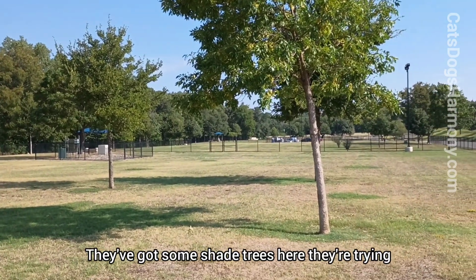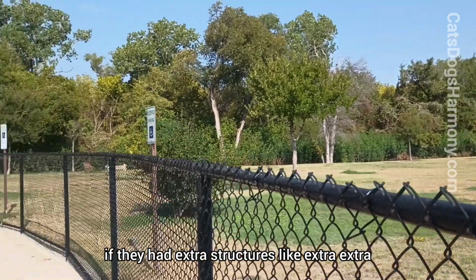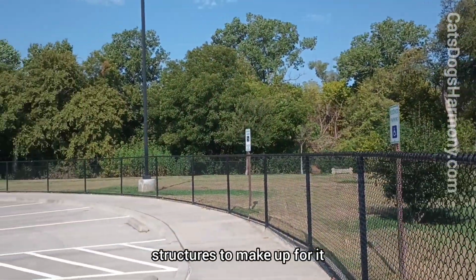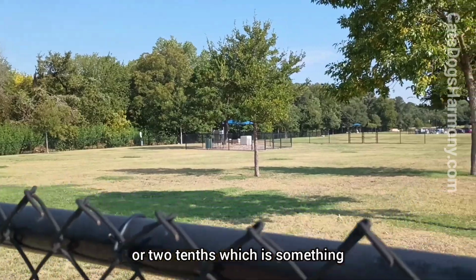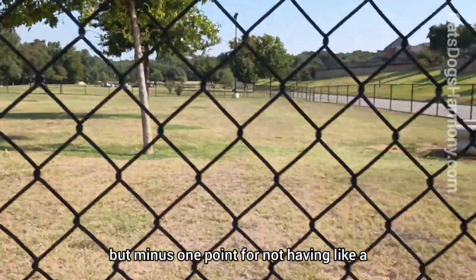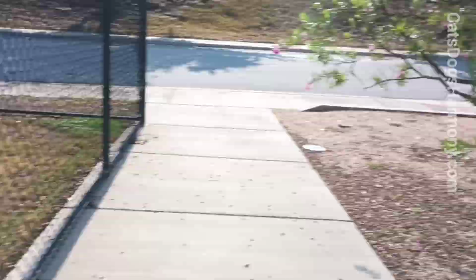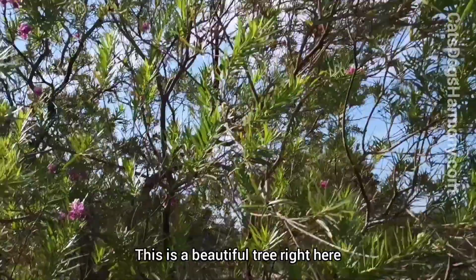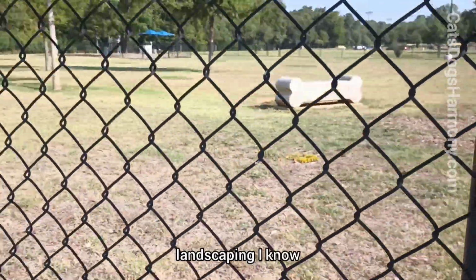They've got some shade trees here. They're trying. But, I mean, it would be nice if they had extra structures to make up for it. They've got the 1 or 2 tents, which is something. But -1 point for not having a lot of shade in this hot Texas heat. This is a beautiful tree right here. But other than that, there's not much landscaping.